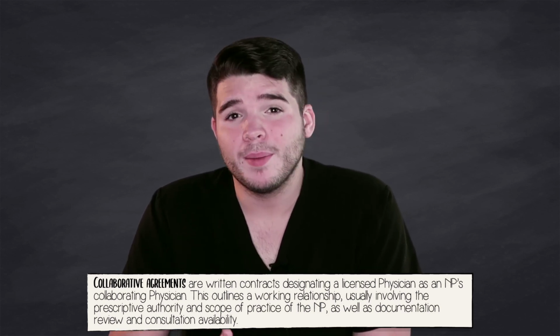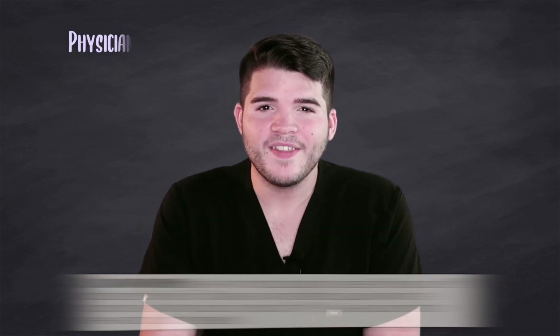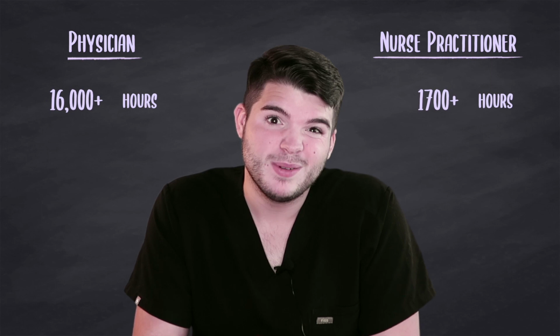Both the paths of becoming a nurse practitioner or becoming a physician are not easy. So looking at them side by side, as you can see, this is a pretty big difference in numbers, 16,000 versus 1,700. And in my opinion, the education, training, and supervision of physicians is more rigorous than nurse practitioners. However, I'm not going to completely disregard the benefits that the NP education path can have.